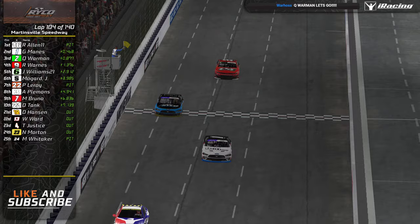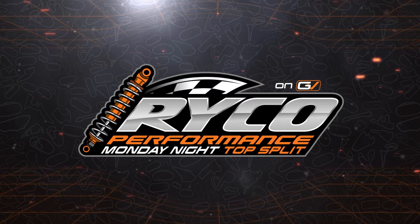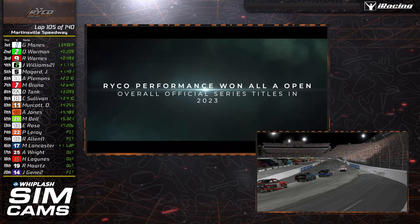As Garrett Mainz wins the race off pit road, Quentin Warman second, Robert Warnes third, John Williams and Jared Mogard will be your top five. We'll take a quick commercial break. When we come back, we'll hopefully bring you the conclusion here. 35 laps left to go here tonight at Martinsville. We'll be right back.